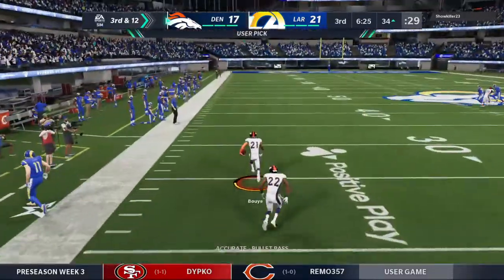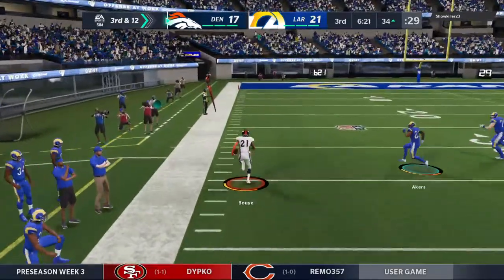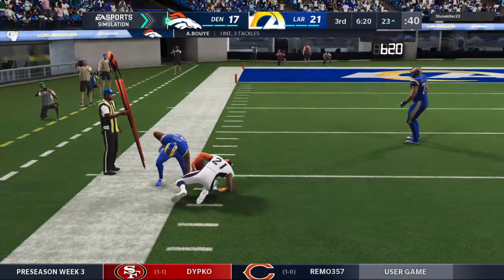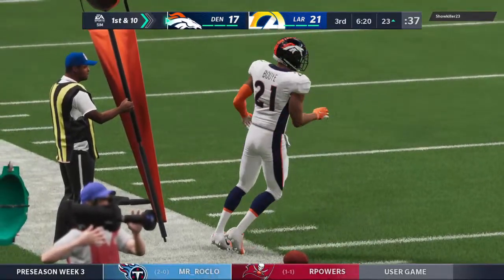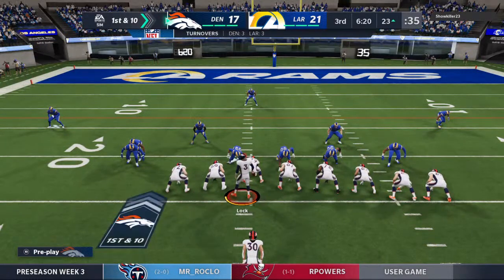And yet again, Goff is intercepted. A.J. Bouye with a pick. And a super return as he gets us all the way down inside the 25-yard line. I tell you what, credit is due there on them preventing the touchdown after that interception. How about him chasing him down and not giving up the pick six?